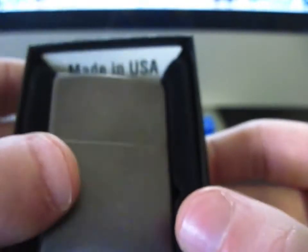if you look at the link on Amazon, you will find it for cheaper. That's, I think, where I got this one. So yes. Anyways, that is it for the Zippo of the day. Let's go ahead and get into today's app.